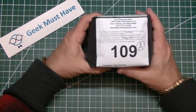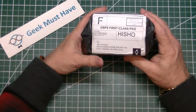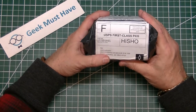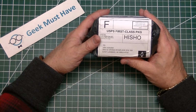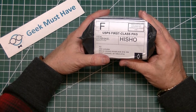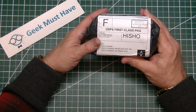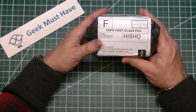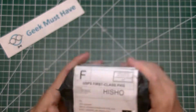The first package comes to us from China via the Kentucky International Bridge. I discovered after talking to some folks from the United States Postal Service that Kentucky is one of the locations on the East Coast where packages from China are sent to be reshipped back out again using United States Postal Service. So that's why a lot of the packages I get have Kentucky addresses on them. And this one's got one from Hebron, Kentucky.